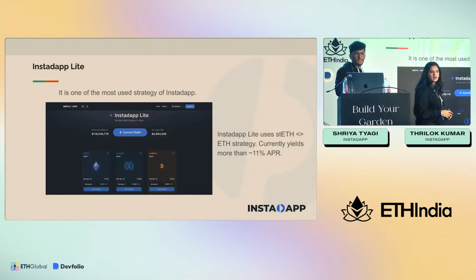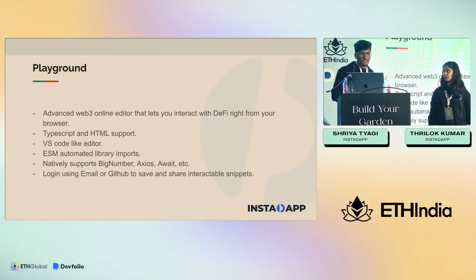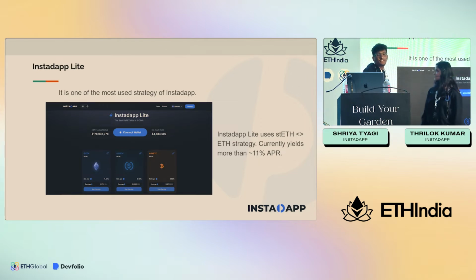So now, Trilok, I have conceptually explained how you can achieve this. Will you be able to show our fellow developers how you can code this out? Sure, I think that would be interesting and everyone is looking forward to that.